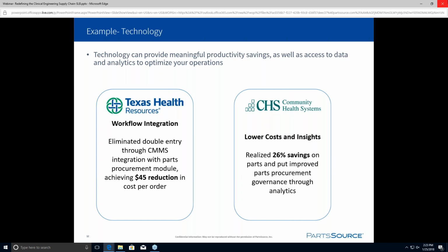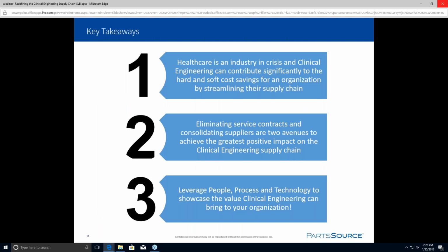So in closing, there's really just three things I'd like you to take away from this presentation. First of all, we're living in a time where healthcare is really getting crunched to provide much better value to our patients, and clinical engineering can contribute significantly to this by focusing on where we can achieve hard and soft cost savings for the organization by streamlining our supply chain process.